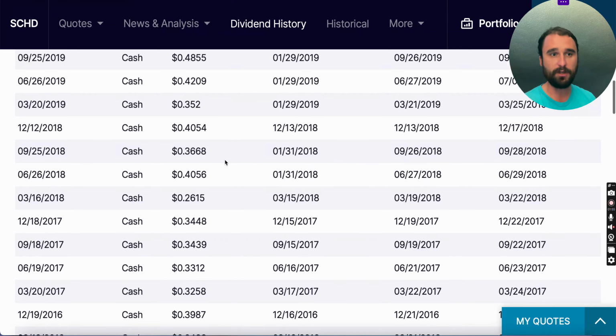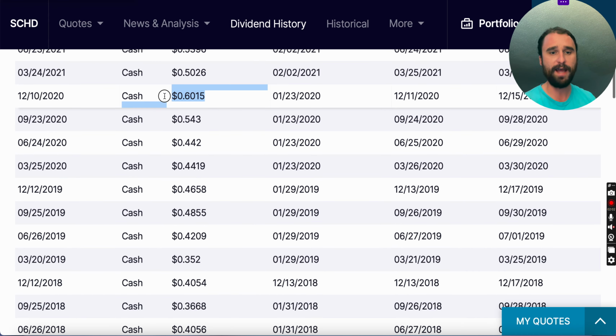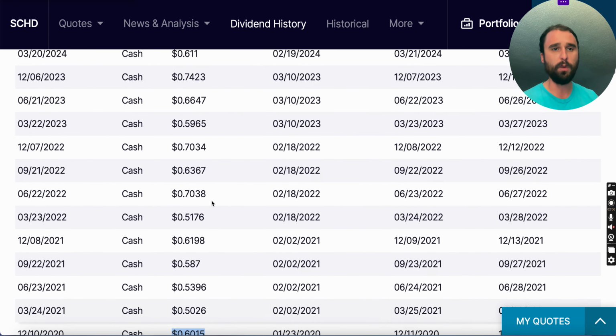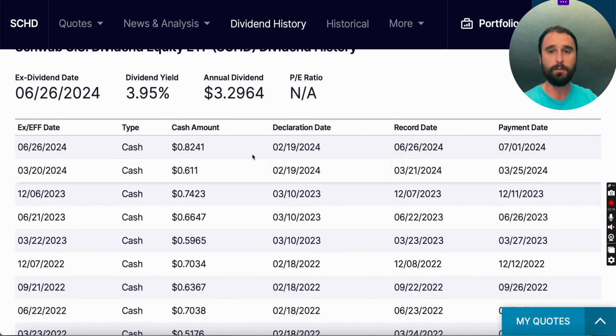Go up to, let's say, 2020, and now we're talking dividends in the 40 to 50 cent range. By the end of 2020, we have a nice 60 cent dividend being paid out. Then going into 2021 and so on, you can see this gradual increase in the amount of dividends being paid out. That's exactly what I mean, and that's the second aspect of these dividend growth ETFs: looking at the total growth in the amount of dividends that are being paid out.